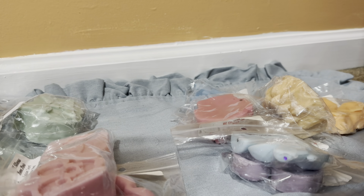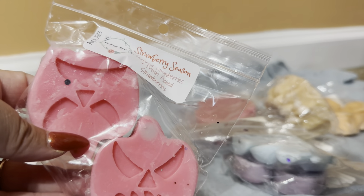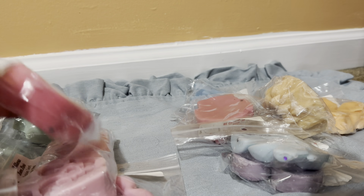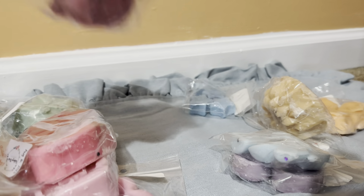Next is another 2-pack of jack-o'-lanterns. This one is in strawberry season, which is sugared strawberries and fresh picked strawberries, poured August 23. New to me scent from them. Oh, that is nice. Oh yeah, that smells very good. It smells like the strawberry hard candy that comes in those cute little strawberry wrappers. Very, very nice. I like that.